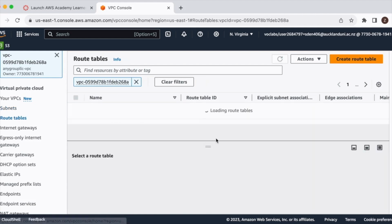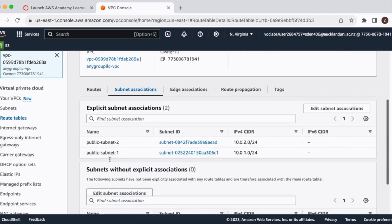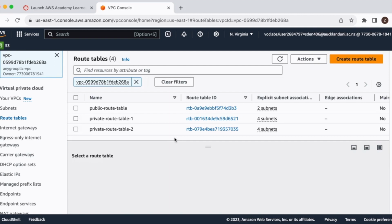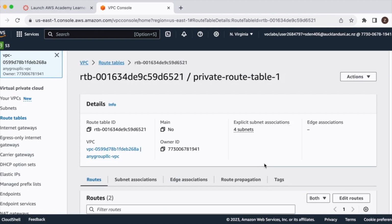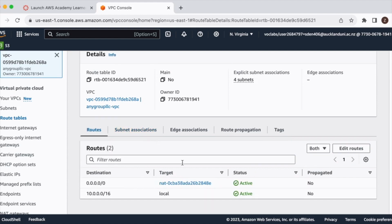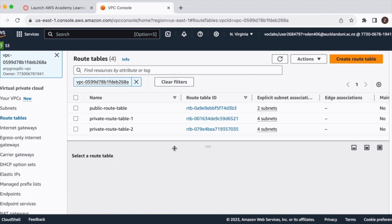For effective data routing, we've set up 3 route tables. A public route table, this is associated with 2 public subnets, targeting a specific internet gateway to connect them to the internet. And we also have a private route table. This is for our first group of private subnets, directing its traffic towards a NAT gateway. Another private route table is for the second set of private subnets that's located in a different availability zone.